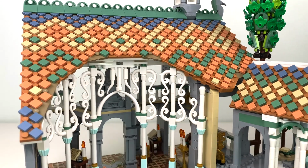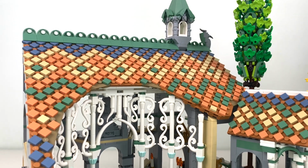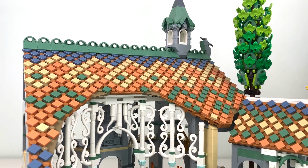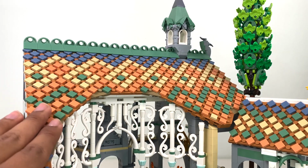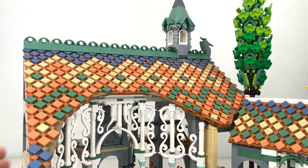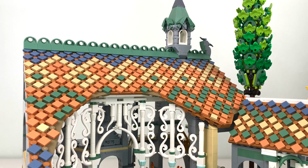And now let's talk about the roof, because yeah, the roof is a little bit of a pain to build. It is so worth it, of course. It's absolutely gorgeous when it's finished, but this entire stretch of roof took me over an hour. Not that much over an hour, probably an hour and 15 minutes, but it is insane. Luckily, there is a way to align all of these tiles quickly and easily.